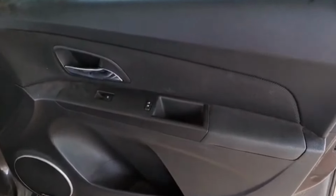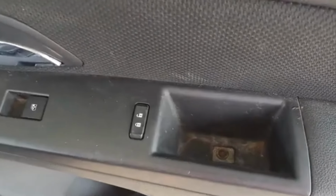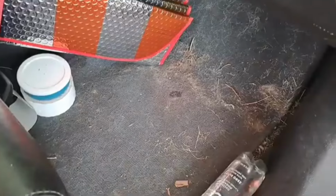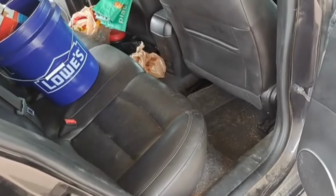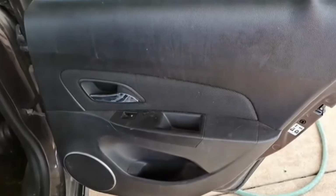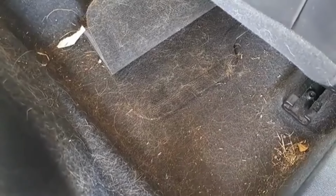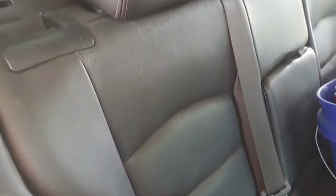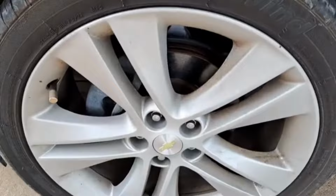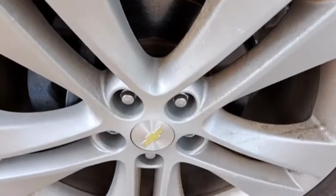So one day I got a little wild hair, and I went over to the neighbor's, used her carport, and she allowed me to use her water hose, and I went and bought me some Turtle Wax Max Pro soap. I was going to wash the exterior and see how long it took, and see how well I did. And I was going to detail the interior.